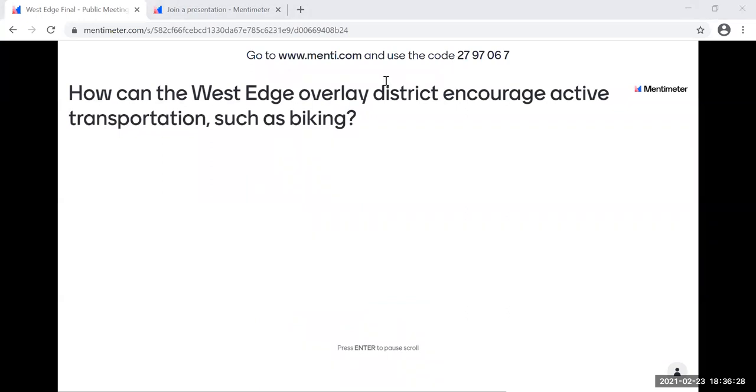And next question: how can the West Edge Overlay District encourage active transportation, such as biking? A lot of communities have really built up their bike infrastructure, encourage biking to work, and have nice bicycle facilities. So what are ways that zoning, besides requiring bike parking and that sort of thing, can encourage active transportation?